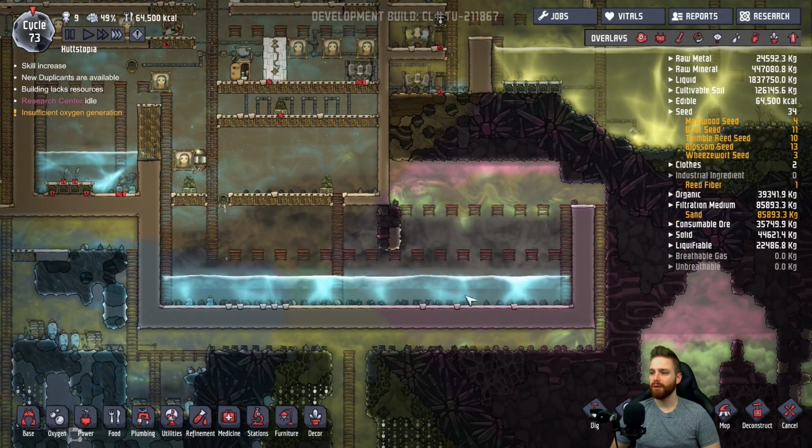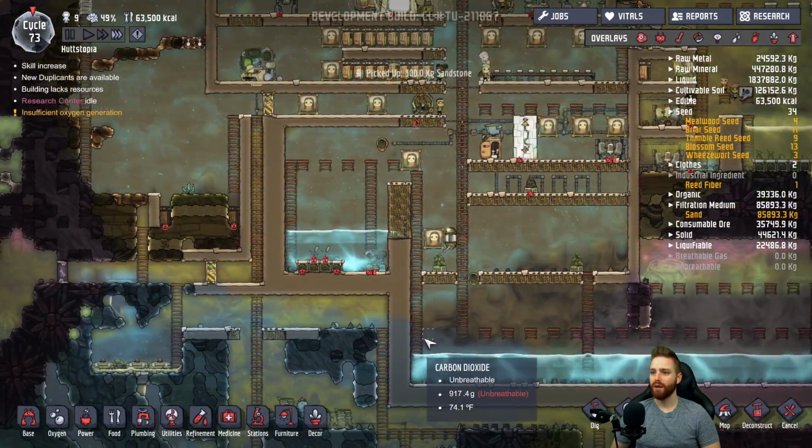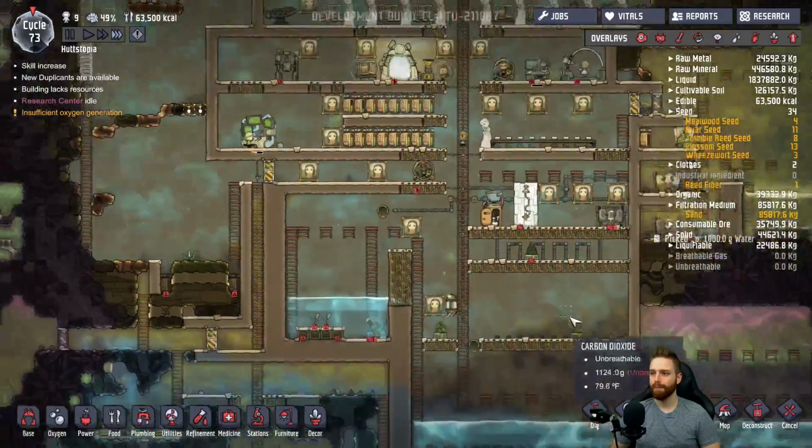We don't even have any pumps in here pumping this water anywhere. We don't need to yet. Get enough water in there before we set up our electrolyzer, and then we can pump it straight to the electrolyzer. Boom, city.